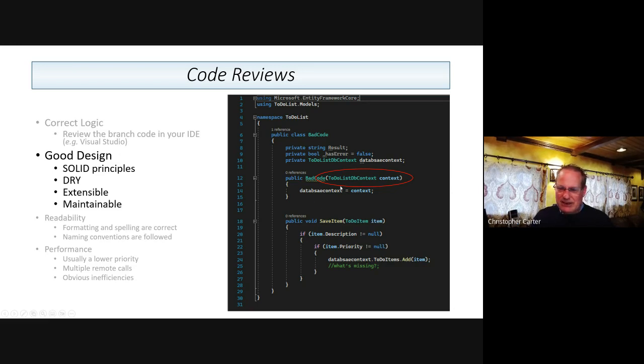So here's an example of bad design. Here we have this bad code that calls the database context directly. So it's going to just open up that database and save to it. The problem is that it's then linked to this database context directly. If you wanted to test this code without writing to a database, you couldn't do it. So ordinarily, you would have an abstraction layer and not call this database context directly. It's a little bit technical, but that's an example of a design problem here in this code.